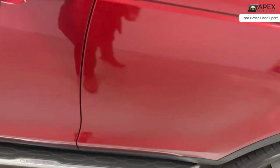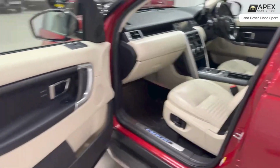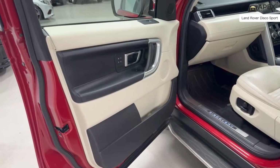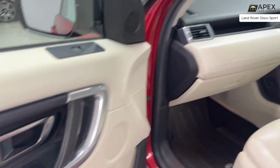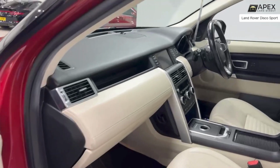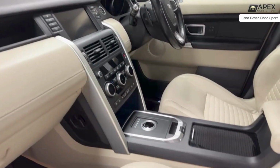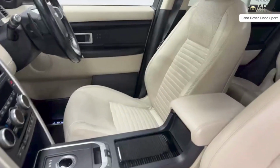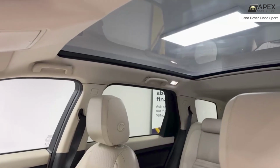If you open the door and have a look what's inside, get that stunning ivory leather interior, the contrast black leather and ivory stitching. It's just in outstanding condition for the age and mileage of this example.